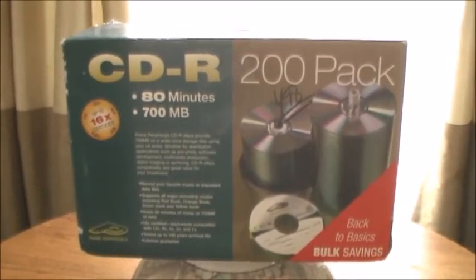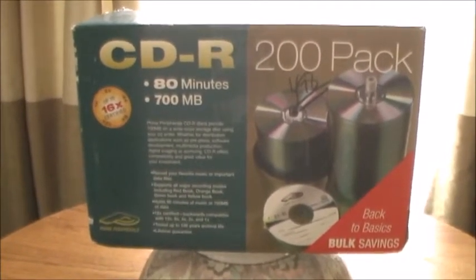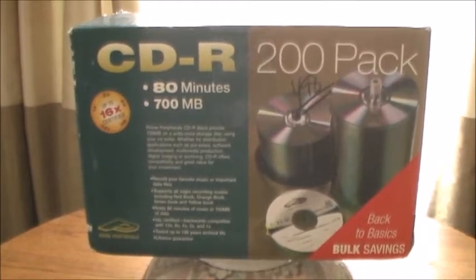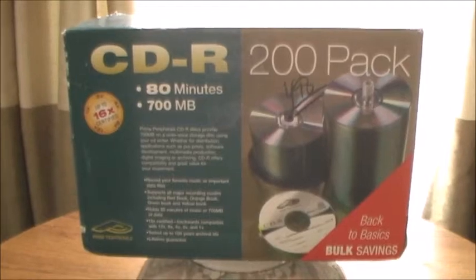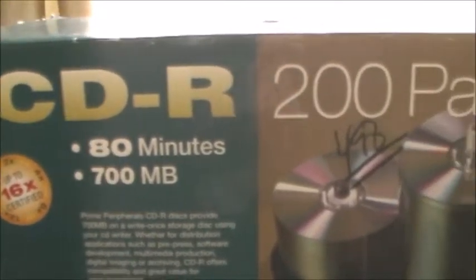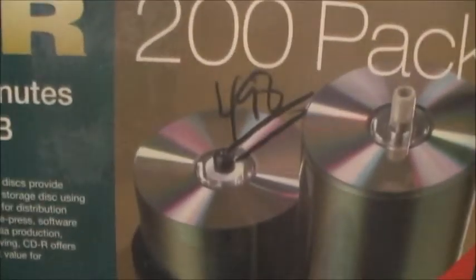And I thought this one warranted its own video because this is kind of unusual, especially in this day and age of digital media, actually solid-state media. I found this at the local thrift store, the CHKD, where I get most of my stuff. And I'm really excited to have this because I remember these from back in the day. If you haven't guessed what it is yet, it is a pack of CDRs, but it's a 200 pack. I paid $4.98 for these. And as you can see, the brand there is Prime Peripherals.